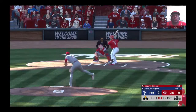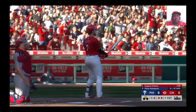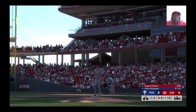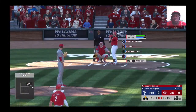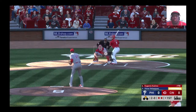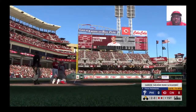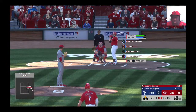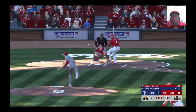Into the box now, Eugenio Suarez, as he'll watch a slider that stays inside for ball 1. The set and the 1-0. And he won't bite at that one either. It's 2-0. Well, both of those balls have been inside, so if I'm hitting, I'm looking for something I can get my arms extended on. Probably won't come back inside for a third time.